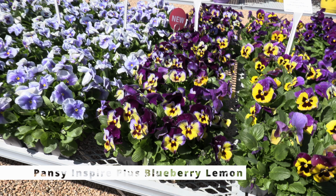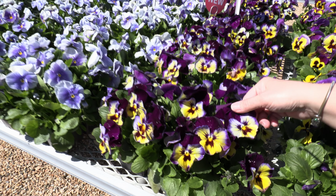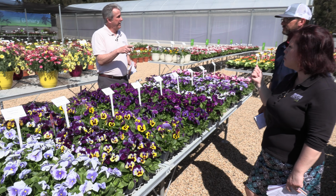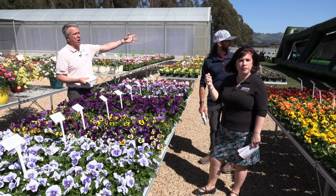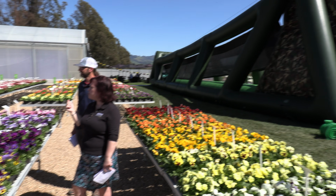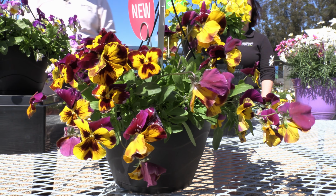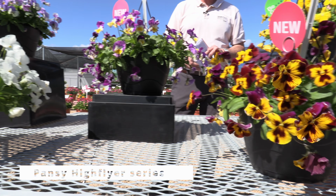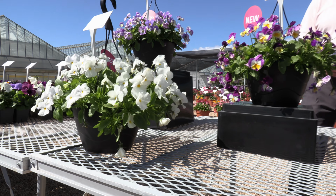Yeah, it's a pretty stable pattern. Those are beautiful, but those are just regular pansies. There's another pansy that they kind of built their whole trial around. In fact, that's why there's a zip line and an airplane at the trials. It's called High Flyer. The High Flyers are a series of trailing pansies. And I said, are these mounding and spreading? And no, they are true trailing pansies.